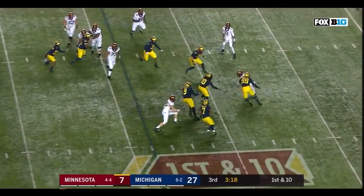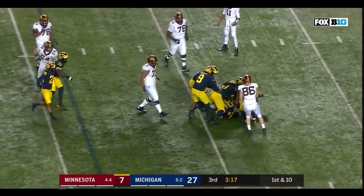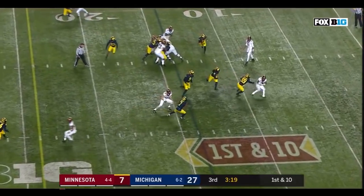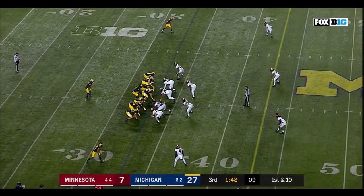If you make a mistake against our defense, we're going to capitalize for sure. And you can't do it against us. And Minnesota did it a couple times on offense this game. We had a lot of tackles for loss behind the line of scrimmage. 1:48 to go in the third quarter.